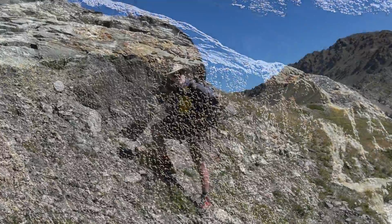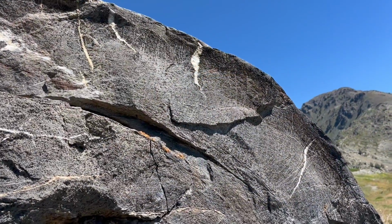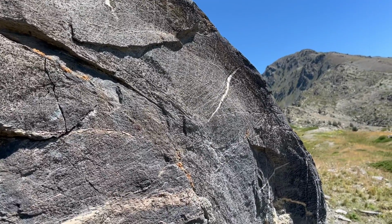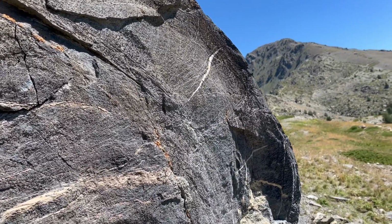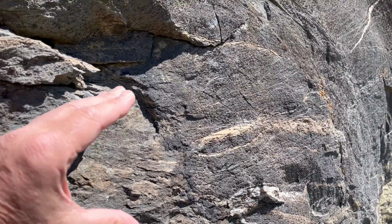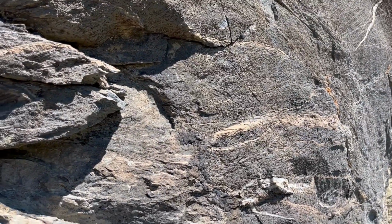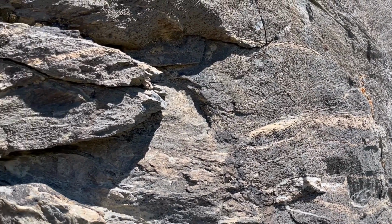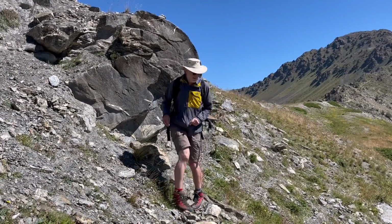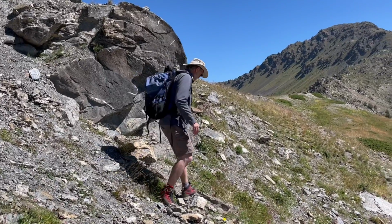There's also a really nice example of outer arc extension picked out by those veins, whereas the core of the fold in here has this much more intense cleavage that's more or less axial planar to the fold. Okay, well, enough of this. Let's get on to the main event over there on that rugged ridge.